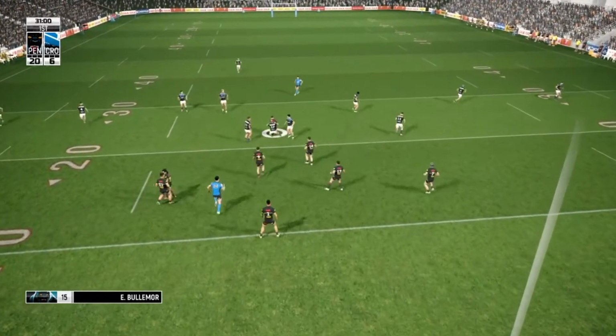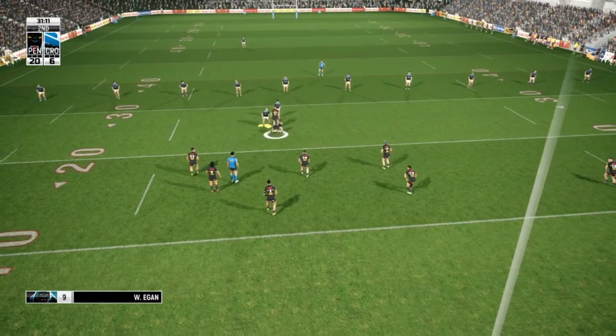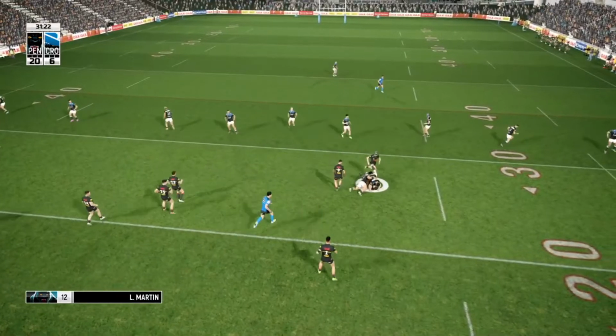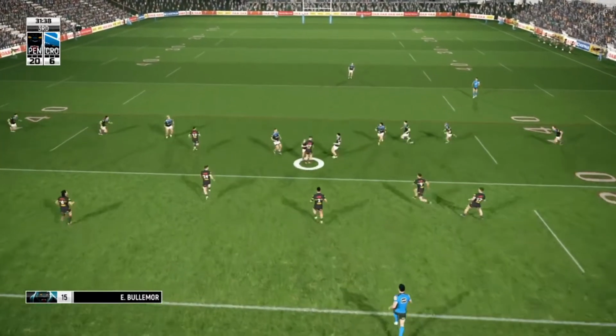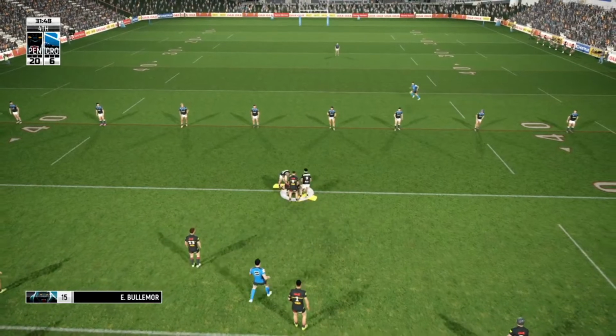Goes short ball there to Bullimore. Second tackle now. Goes Burden. Short ball there to Liam Martin. Third tackle now. Goes Bullimore up the middle for some space. Fourth tackle. This is a good defensive step by the Sharks.